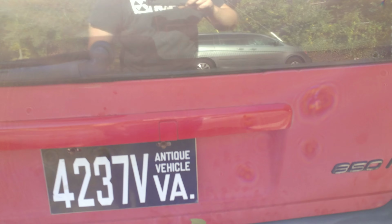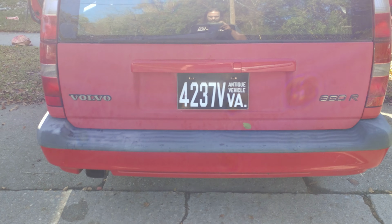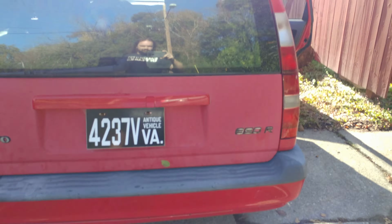Back, again, good shape. There's that R badge. Latch needs to be lubricated.